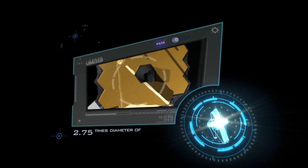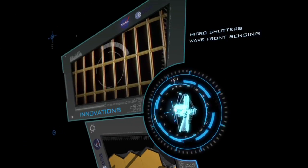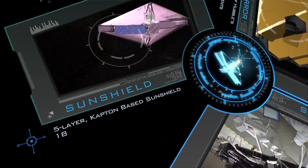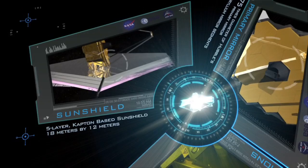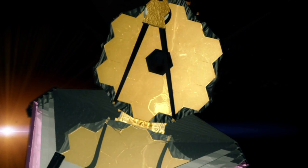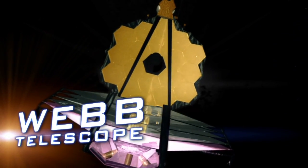18 articulated mirror segments, 2.75 times the diameter of Hubble's primary mirror. Microshutters, wavefront sensing and control subsystem, 12 by 18 meter, 5-layer Kapton-based sunshield. The Webb Telescope. A revolutionary tool able to study every phase in the history of our universe. The Webb Telescope.